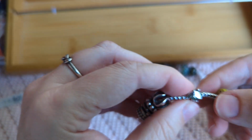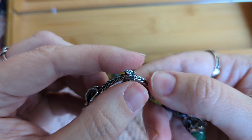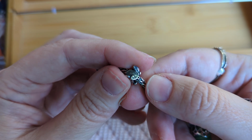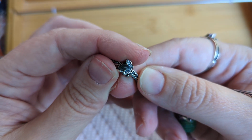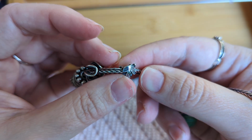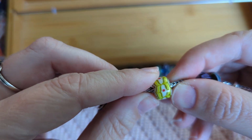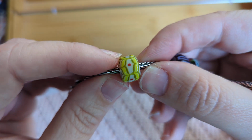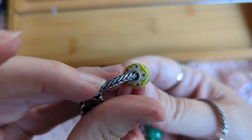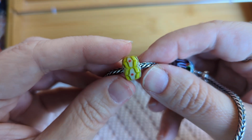This is the Woodland bead that came out last year with the Woodland bracelet. I wasn't able to get the entire bracelet because it was a limited edition and they don't have any more of the beads. But this is the silver that came along with it. And this, y'all, is my barrel. It is yellow with maroon-looking spots on the sides, and red on the other.